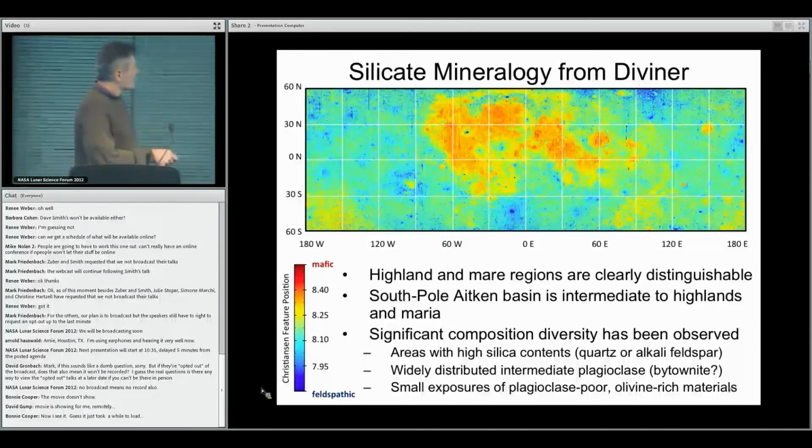This is the global map, which has been previously published, which shows the obvious broad dichotomy between the lunar maria and the highlands. But interspersed in here are a lot of interesting anomalies, which were discovered by Diviner, where a lot of the action is in terms of discovering new things about the geological and chemical history of the planet. We published on the presence of highly silica-rich areas, which are related to unusual volcanism on the moon, as well as plagioclase-rich areas as well.